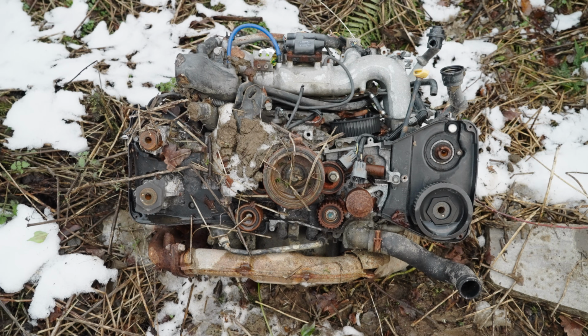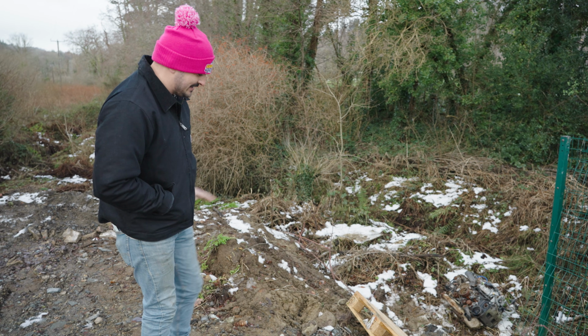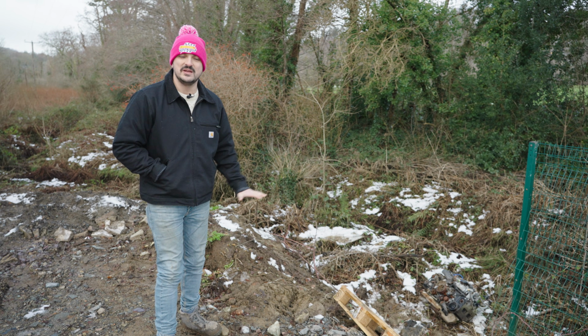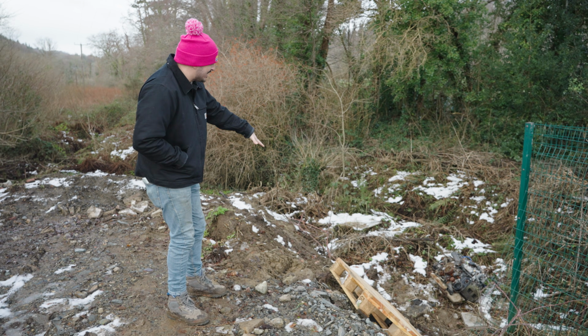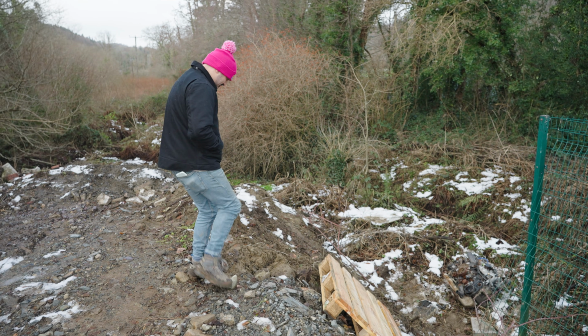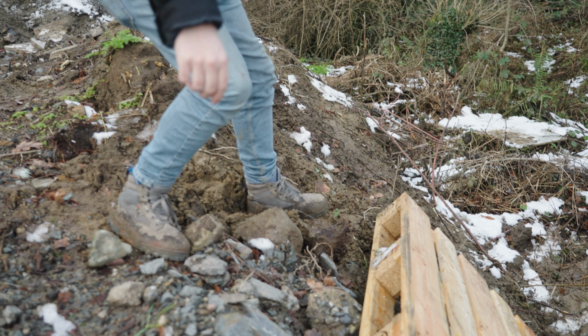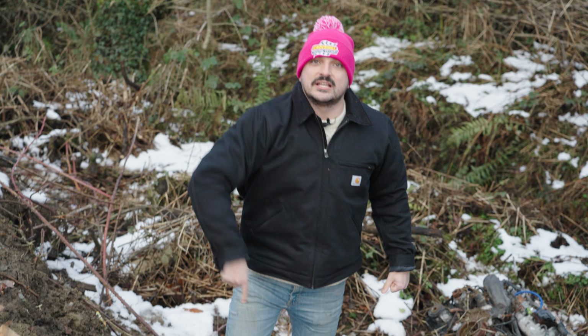No way! How has it ended up down there? Well, it broke in a rally car, was put on a pallet and then left at the top of this slope. The weather's been that bad in the UK recently that it has slid down that slope and ended up down by the river. And if I put my foot here, you'll see exactly what's happened. Yeah, I'm down. That's what the engine did.